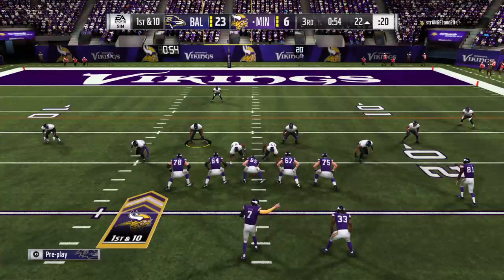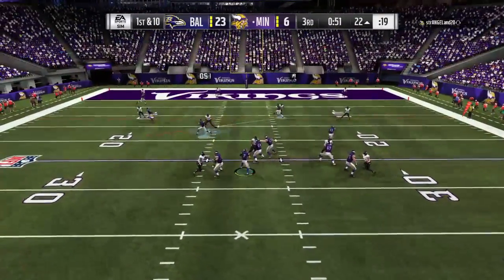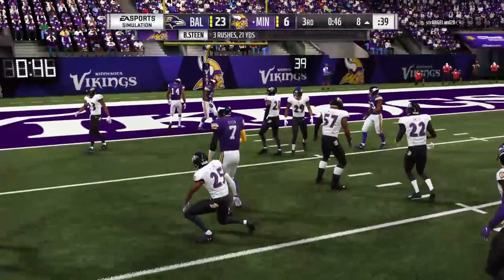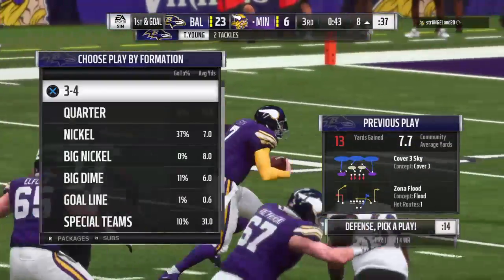Hurry up, here we go. 3-19. They'll come out throwing here to start the drive. Buying time to his left. Good coverage downfield led to him taking off, picking up the first down on a 13-yard run.